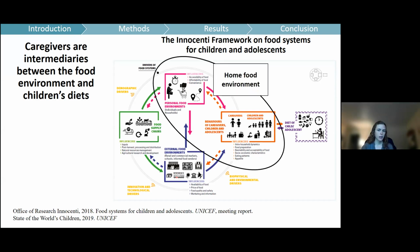So for the purposes of my talk today and this research, this is what I am characterizing as the home food environment: this intersection of the personal food environment, so the personal environment of caregivers, for example, and others in the household, as well as their behaviors and how those influence children's diets.